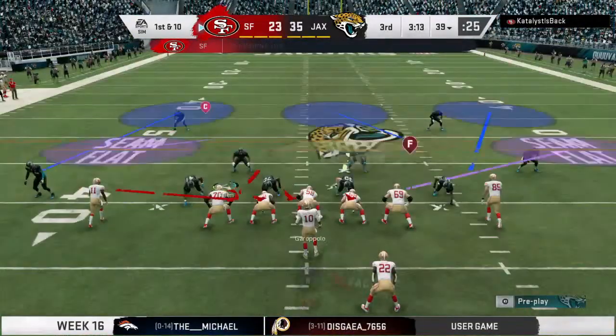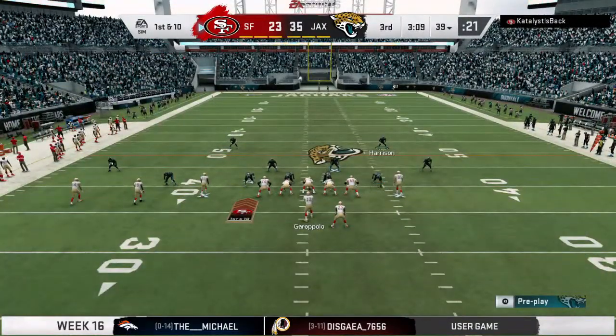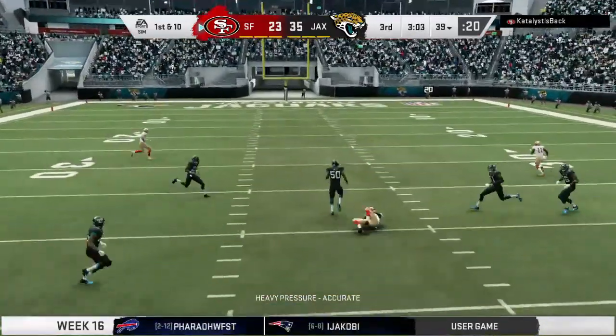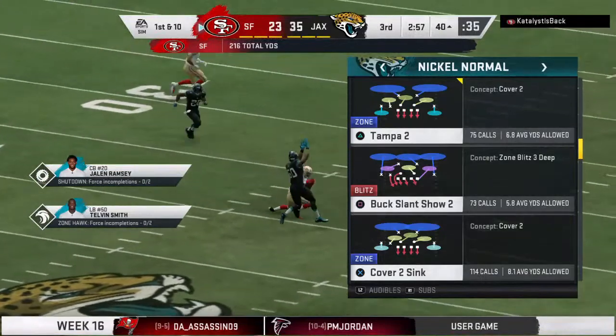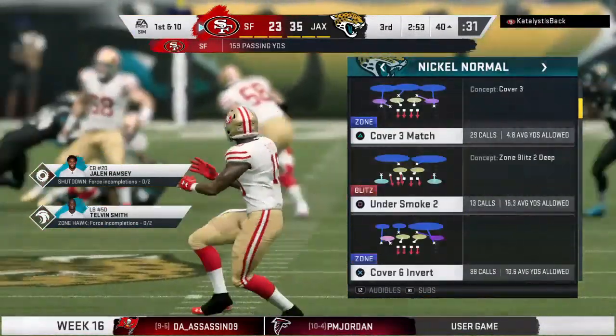Here we go, here we go, here we go. So from the 39 now, they'll come up on a 1st and 10. Garoppolo after the fake give to Breida. And they've got it well across midfield, down to the 40 before it's all said and done. The end result, 21 yards. And the 49er first down.